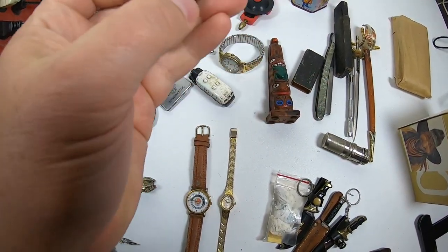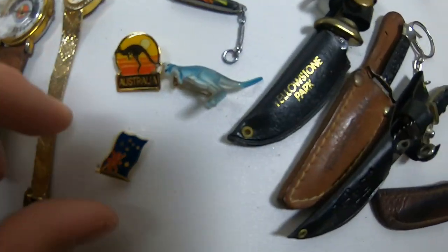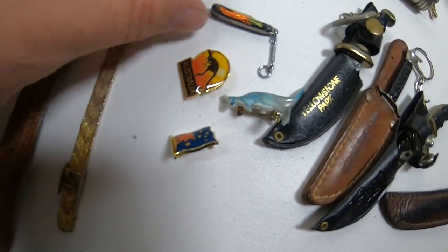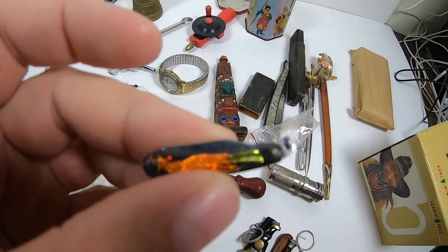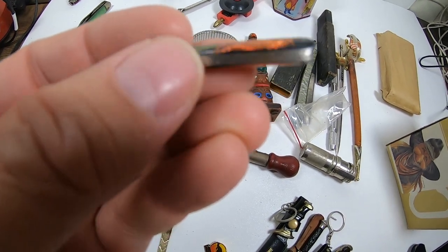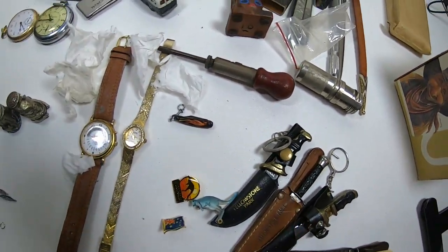It says made in Germany on it. It has all these tiny little enamel pieces in there. Pins, mostly these three Australian pins. And then this little pocket knife. Teeny tiny. It's got some kind of bird on there. Really pretty, really strange. I've never seen anything quite like that.